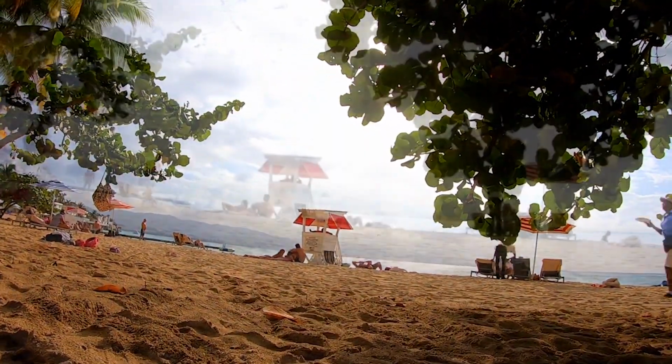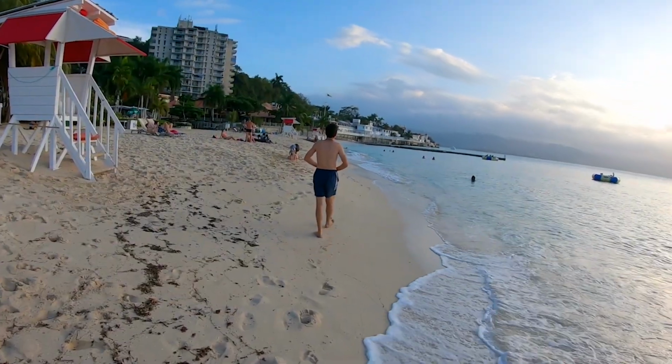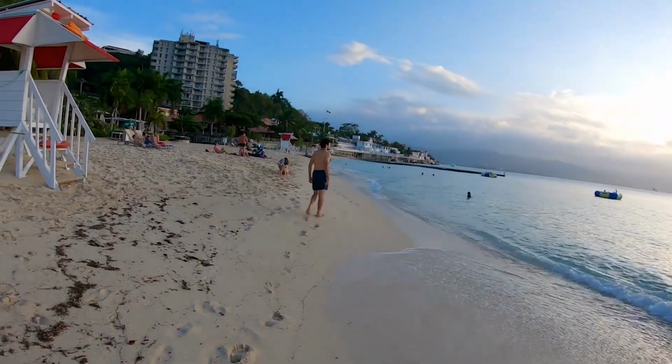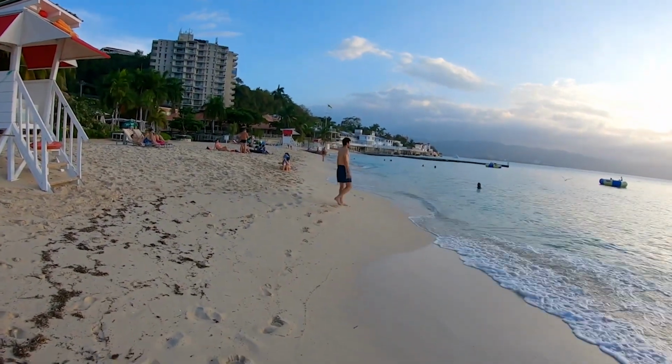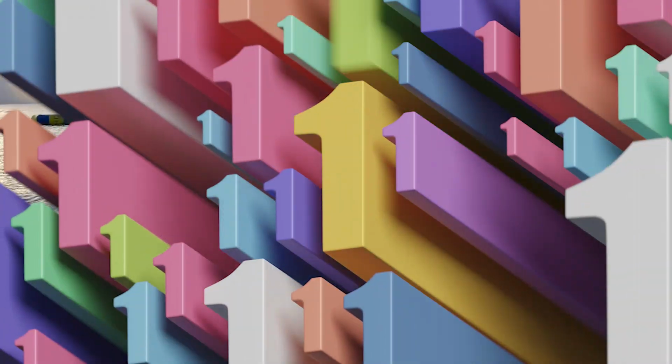Finally, the most obvious destination on this list would have to be the famous Doctor's Cave Beach. Doctor's Cave Beach is one of the most popular private beaches in Jamaica and provides everything that most tourists to Jamaica are looking for. White sand, blue waters, palm trees, and a bar. Not much more to say except go have a look-see for yourselves and thank us when you get back.